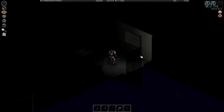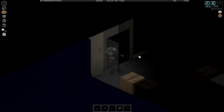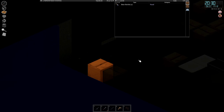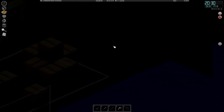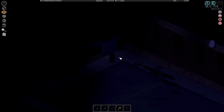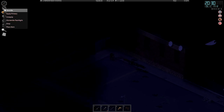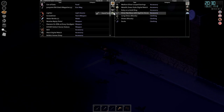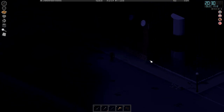Tiniest bit of life left in this flashlight. Oh man. Every single finger just jumped off this keyboard. My god. God. Alright, I'm gonna go to the car. Just sleep in the car. I'll play it safe. God, that's terrifying. Absolutely terrifying. I love this game.